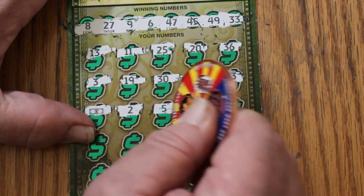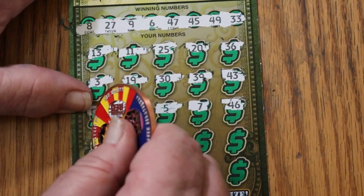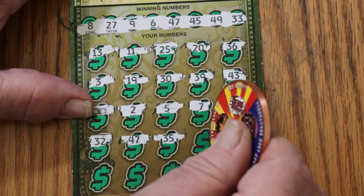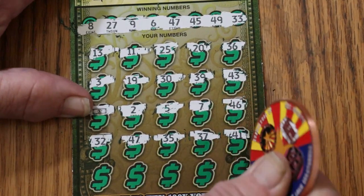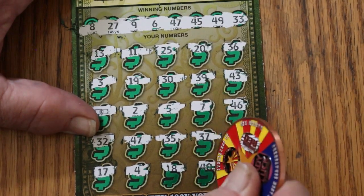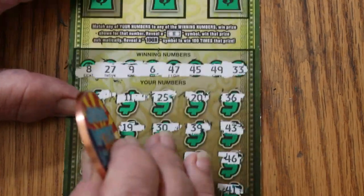Number 2, number 5, number 7, 46. Random reds 32, no help. 47, we have a match there. 35, 37, 41, 17, number 4, 18, 40, 29 in the corner. Okay, so we have the 2. We have the bill, and we have 47. We'll get back to that.